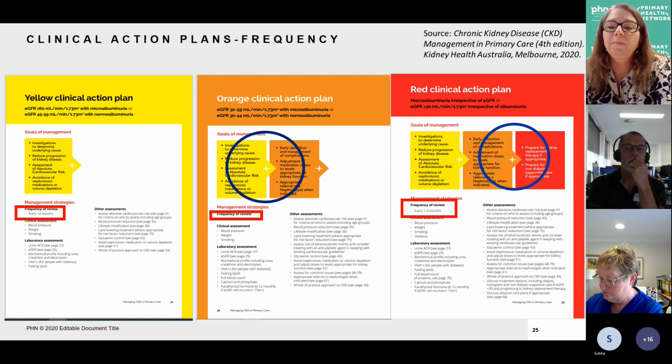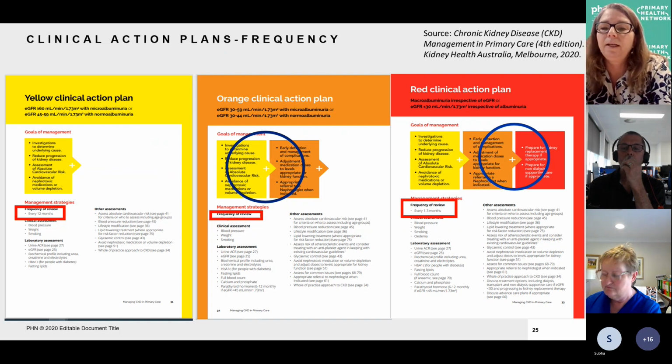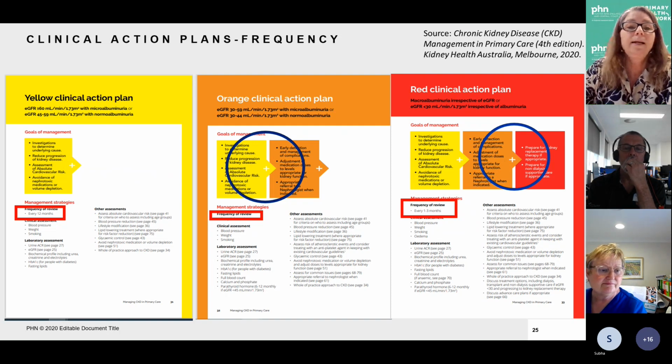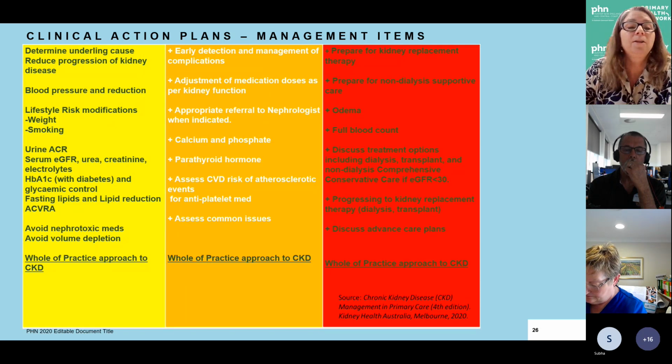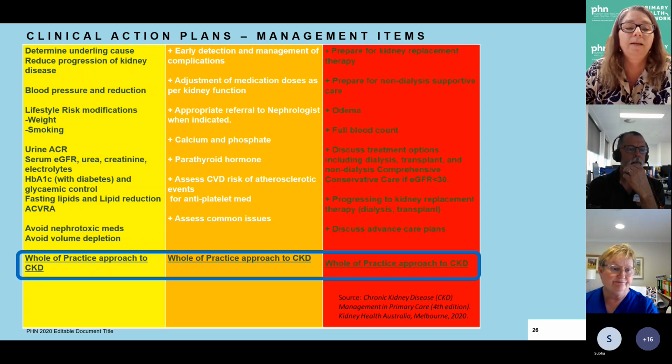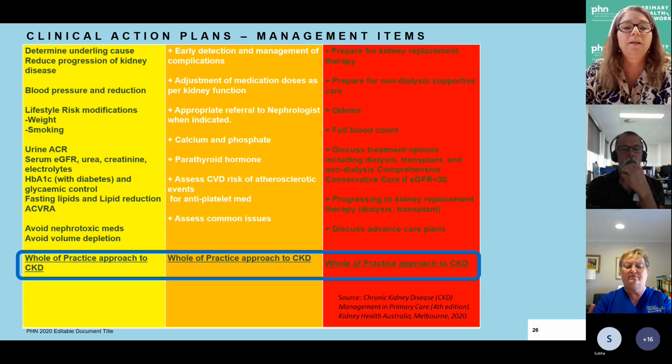For the red clinical action plan, again, it's cumulative. You're going to add in the yellow, orange, and the red, and this one's 1 to 3 months. So I guess for the management items, the thing that's nice in the Kidney Health Australia guideline is they do talk about a whole of practice approach to CKD, so that you are getting allied health involved and nurses and Aboriginal health workers involved.